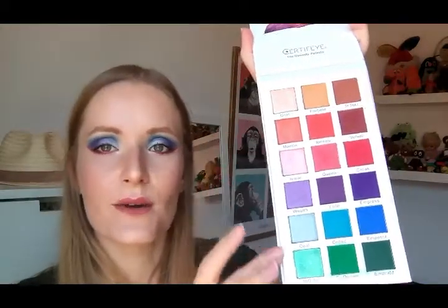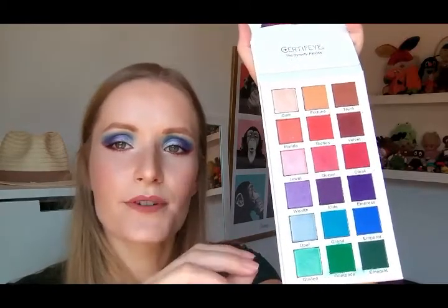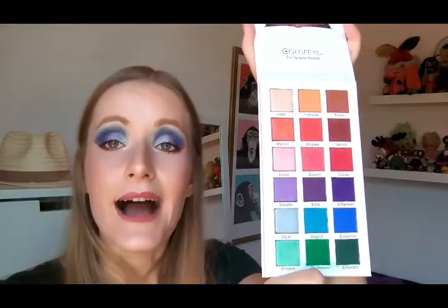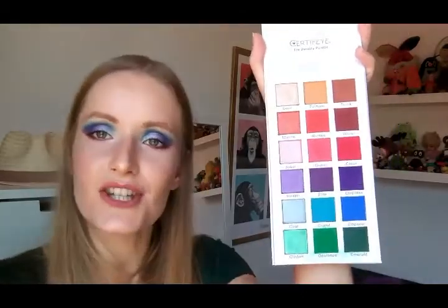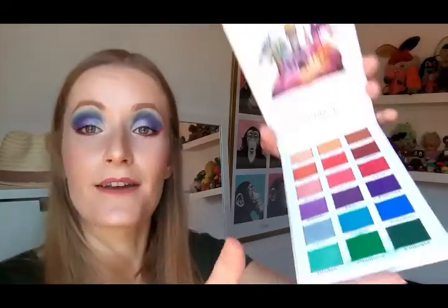I wish the shimmers would be a bit more foiled, but you can make them work with a wet brush. And I also wish there would be a bit deeper colored shimmer in here, but that's just personal preference. Anyway, I have been enjoying this first impression with this palette. My first impression is good. I like it. I'm definitely looking forward to using it more in the next couple of weeks and then coming back to you with a more in-depth review when I have been using all the shades and got to know how long they last on my lids and if the color fades away or anything like that. I'll definitely be coming back to you with this in 2 or 3 weeks probably. And yeah, that was my first impression of the Dynasty palette from Certifeye Cosmetics.